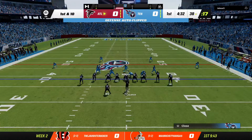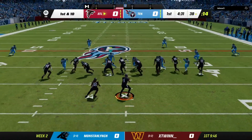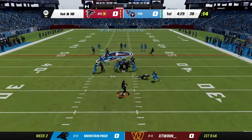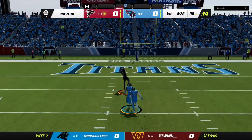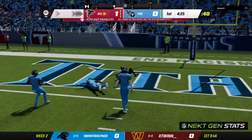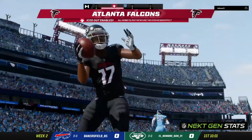About set to begin their next drive, the Falcons offense at the line. And partner, I know so far, we're still in the first half, but you love this game as a defensive guy. 0-0. We'll see. And this is caught. And he'll take it into the end zone. Touchdown, Atlanta.